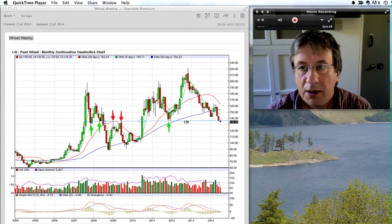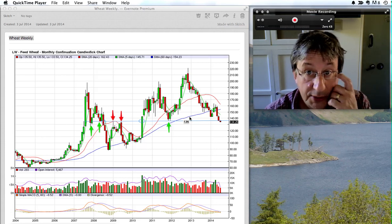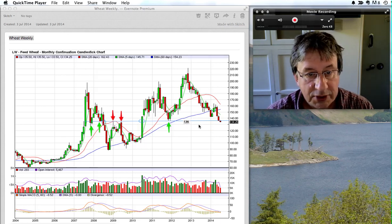It's Friday, 4th of July, US Independence Day. As usual, we're looking at the UK wheat chart, November contract, and we've got the monthly continuation 10-year chart in front of us. And you can see here, I've drawn this line across here.